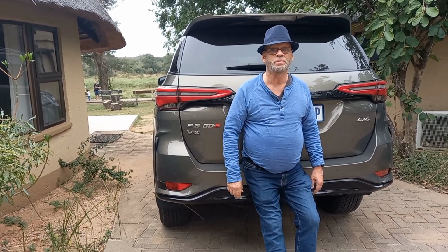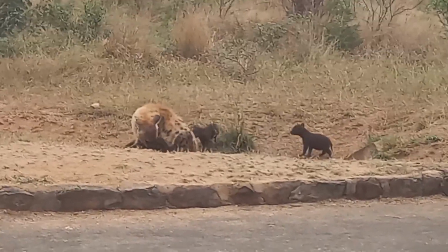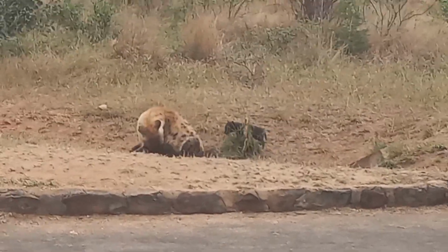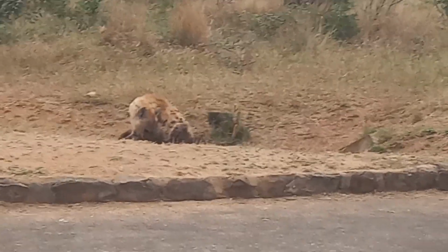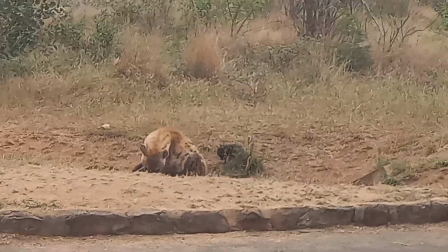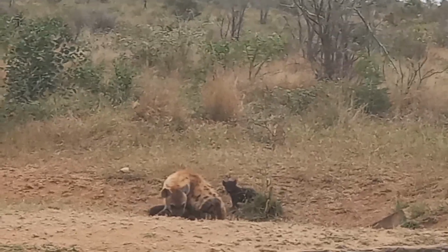Wait for it. Now this is where you know you're lucky. We are literally 5 minutes into the park, and check that hyena, spotted hyena with a couple of babies right next to the road. Lucky is not the word, and if this is the way we're starting, I predict good stuff for the rest.